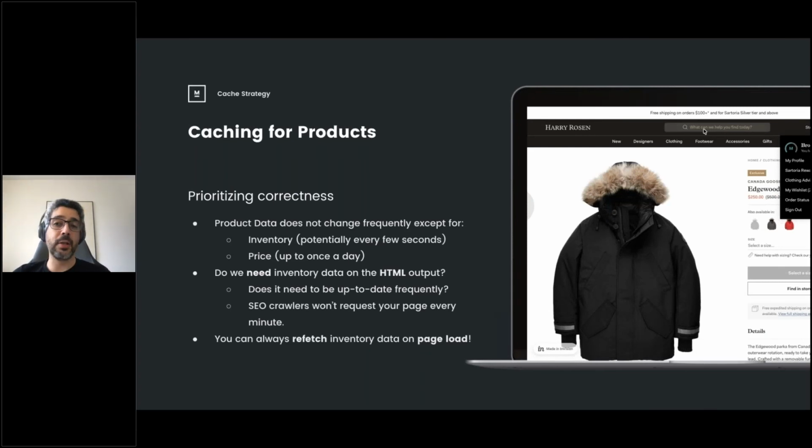Another use case is product pages. Product data doesn't change a lot, but there are two main factors that are very volatile. The first one is price. In our specific case, prices don't change twice a day. Usually, it's not likely. They're not changing every day either, but there is some kind of volatility. Unlike the product description or images that almost never change, price can change on a daily basis theoretically.